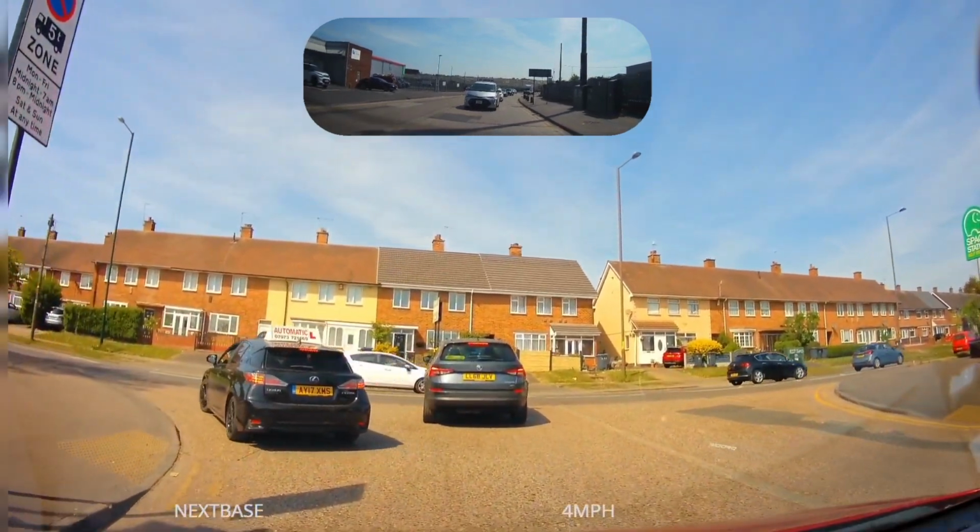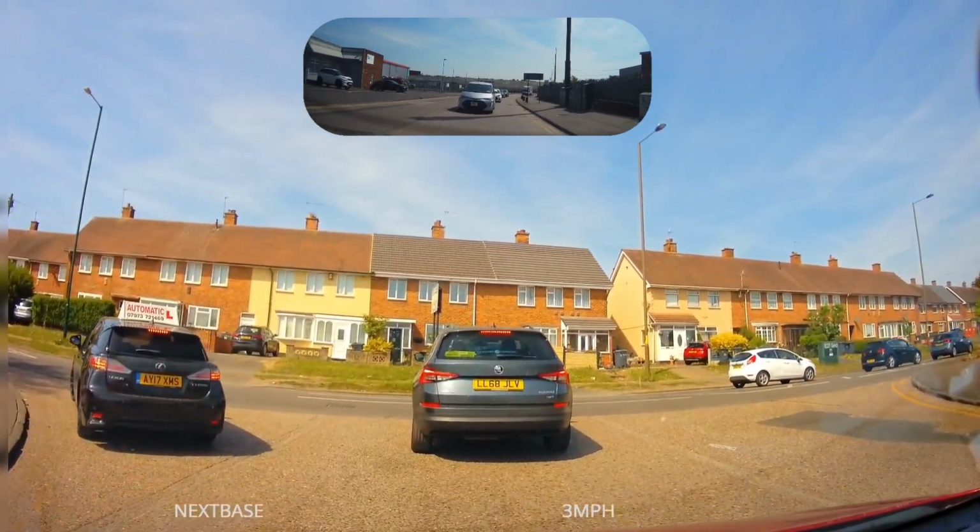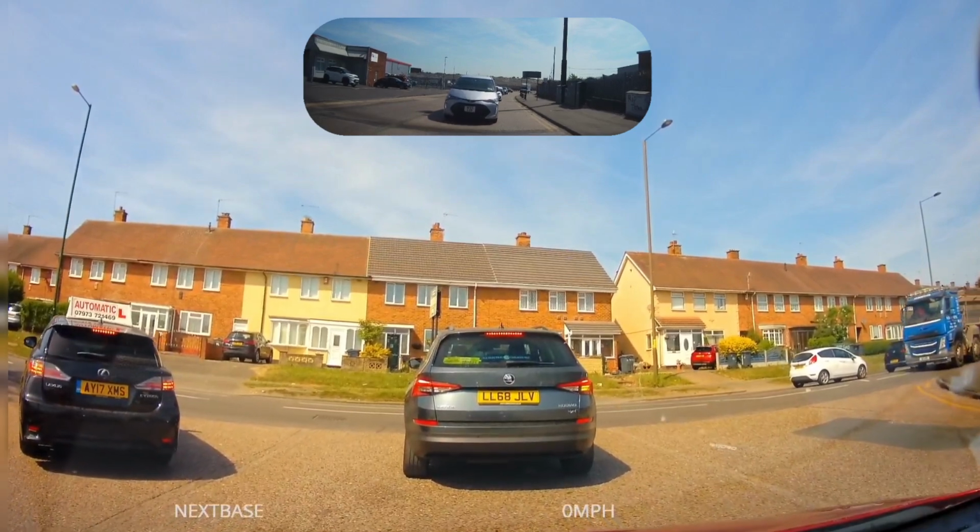As you can see, there's absolutely no rolling back on this hill whatsoever. The clutch control is absolutely on point.